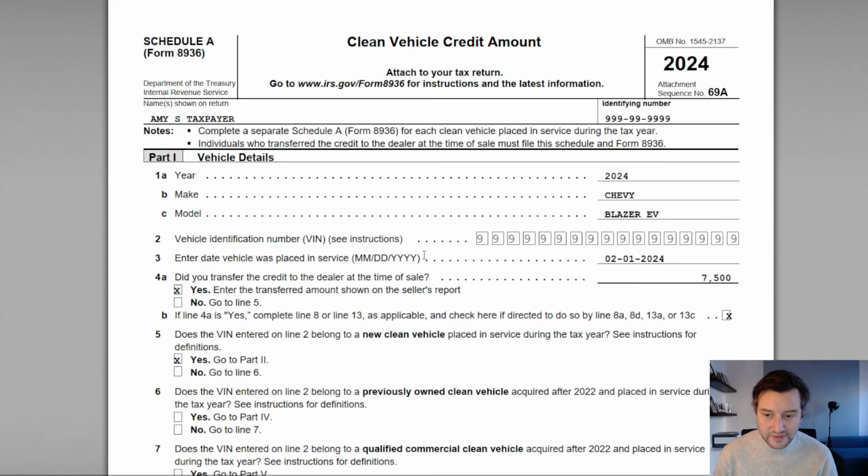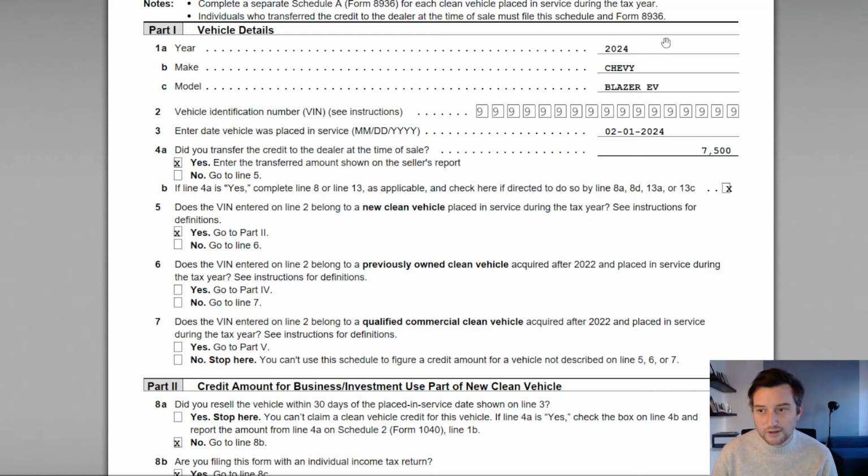So Schedule A is where we input information on the vehicle that we bought, whether or not we transferred any credit to the dealer, and then a Q&A and a calculation of what the credit amount would be or how much we're going to have to pay back. All right, so if we start up in part 1, it's a 2024 Chevy Blazer EV. She's entered the VIN number up here, and then we've entered the date placed in service. So this is the day that Amy went to the dealership, signed all the paperwork, paid, and then drove it off the lot. So February 1, 2024.